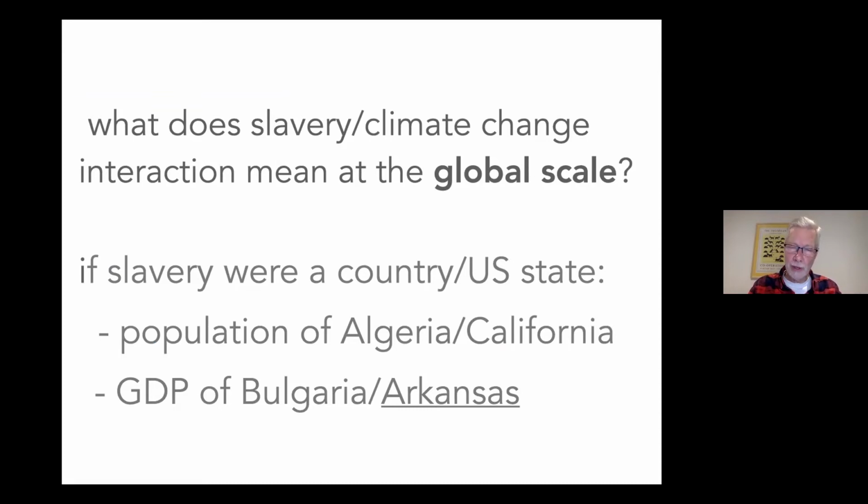You see, if slavery were a country, let's say a country of 40 million people, 40.3 million people, that's the population of Algeria. This is not an enormous country. It's about the population of California. And we know from the UN calculations that slavery globally makes about $150 billion a year in criminal profits. If we called that the GDP, the gross income of 150 billion, you say, well, what countries out there have 150 billion in their GDP? Well, Bulgaria is one, and here's the mind blower for me. The state of Arkansas has a GDP of $150 billion a year.